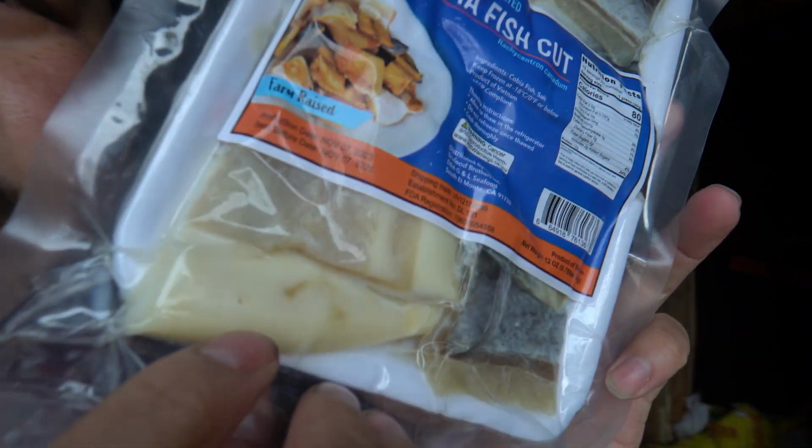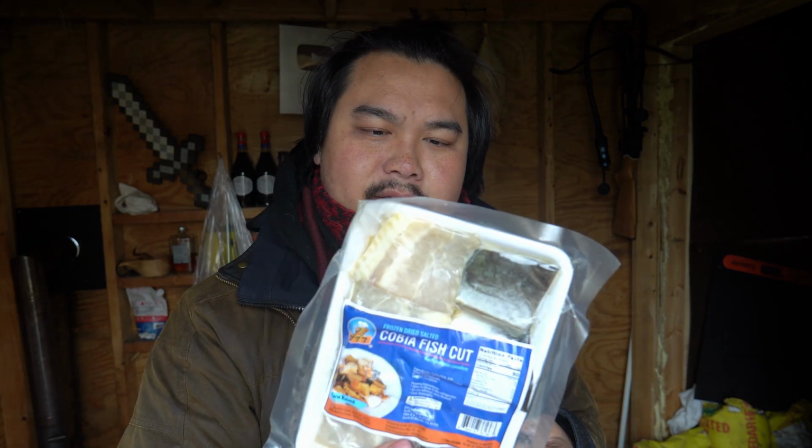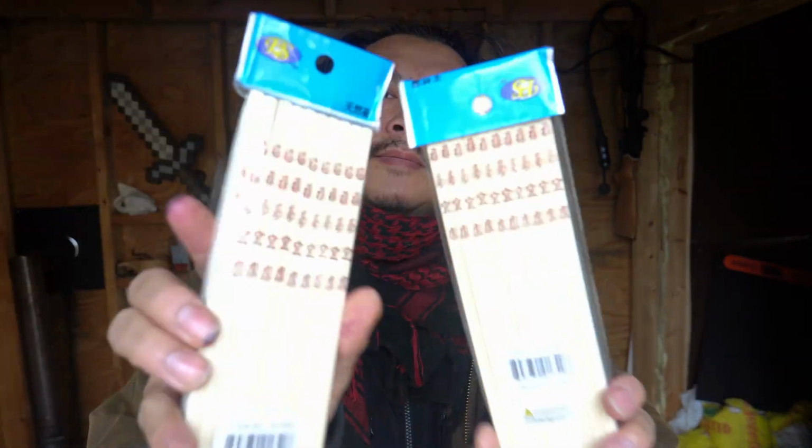This is salted fish. It's frozen, dried, salted cobia cut fish. It looks very, very fatty right here. See? It looks really, really fatty. And so the way that you normally cook something like this is you just probably pan fry it and it'll get really crispy. But it's very, very salty usually, and you eat it with rice. It's really good. And then I got a bunch of chopsticks. Can't go wrong with a bunch of chopsticks, right?